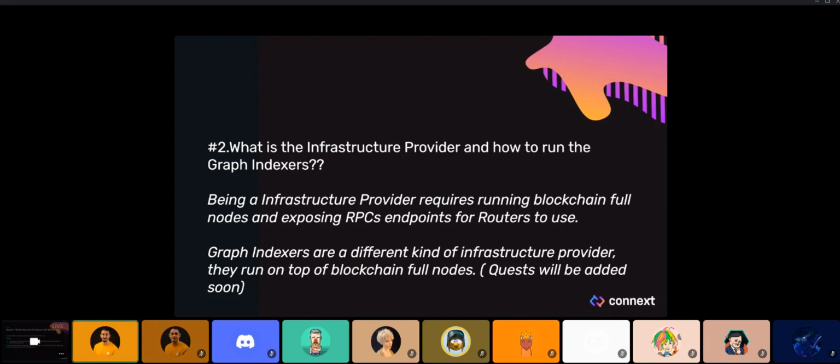Just to give a high-level overview of what would be required: right now, the graph code is open source, so we also have some guides on running them, and I think they are also highlighted on Connext Academy. It was shared by peer-to-peer, our other community leaders. When the time comes, we will focus on that as well, but right now it is not a top priority.